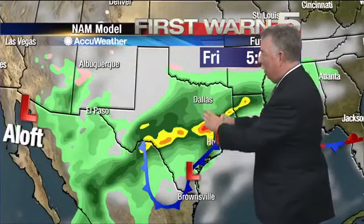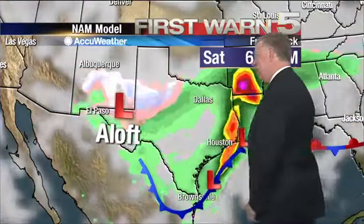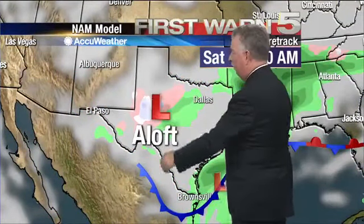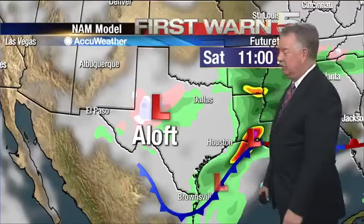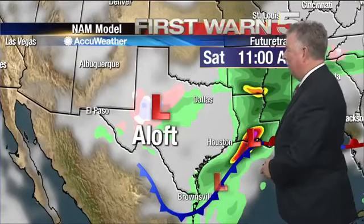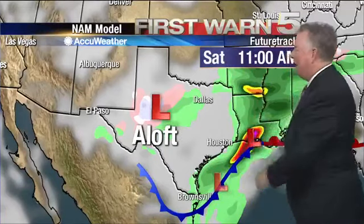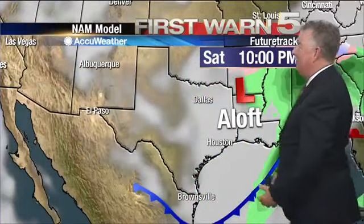Here's your front, all the rain in the state. The big upper air low has to move across tonight and early tomorrow. It's bringing snow to parts of the Panhandle and West Texas today. Lubbock has seen snow much of the day today. Front moves east of us. Once this disturbance gets past us by tomorrow afternoon, then our upper level winds will come out of the northwest. That will dry things out.